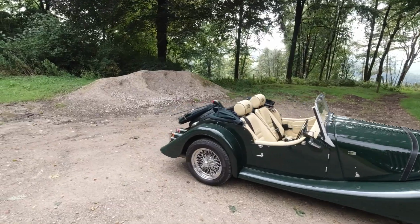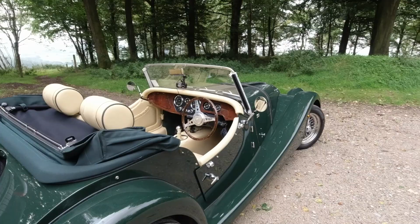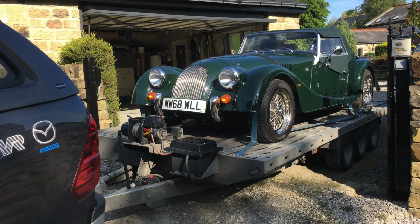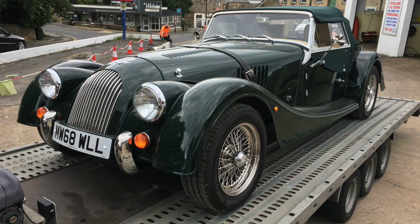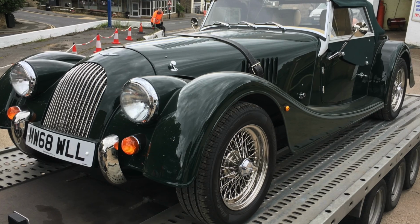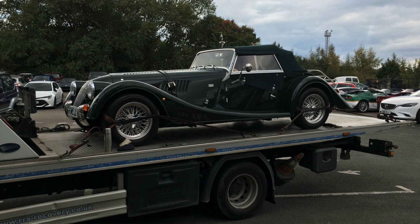People might know the Morgan's been sold. Frankly, I had to get rid of it. It was in many ways a special car, but it did get recovered on a flatbed recovery truck 4 times in 2,500 miles, and I couldn't put up with that. I need a car that I can actually not worry about driving.